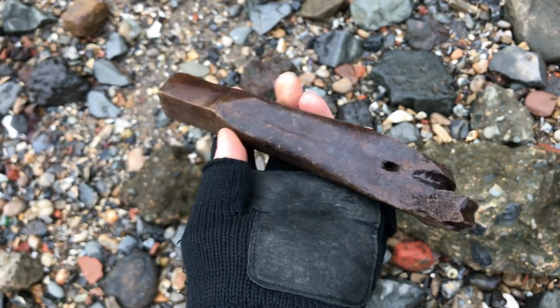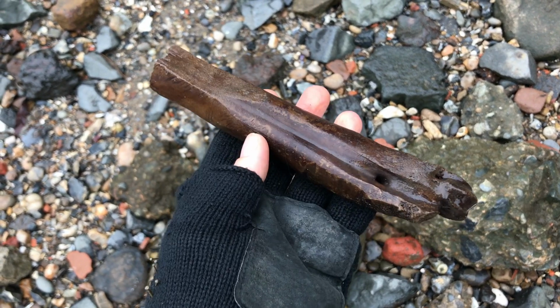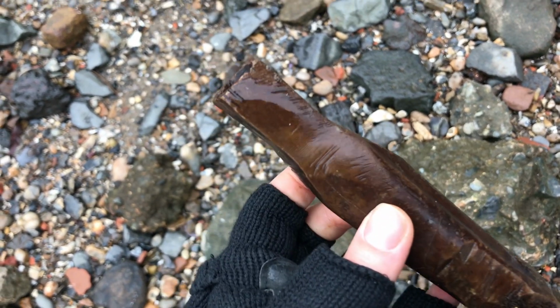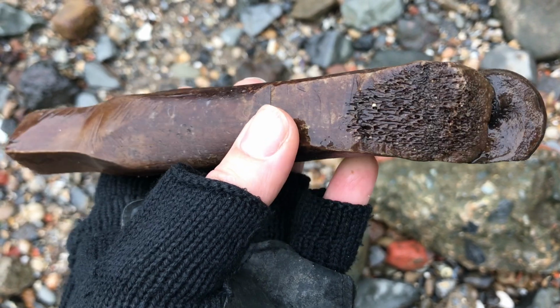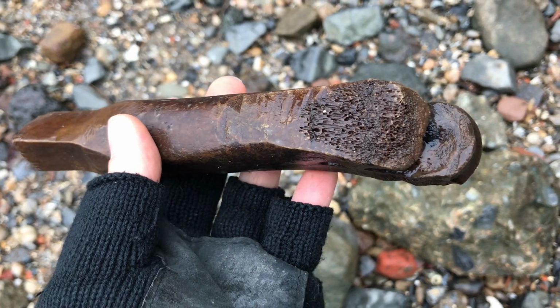Fantastic. Someone would have been pretty annoyed to lose that, I should think. Yet bones were around. There were lots of animals being slaughtered and bones available, but it takes a bit of work to get your desired shape on there. And then look at this here. You can see the interior of the bone there.